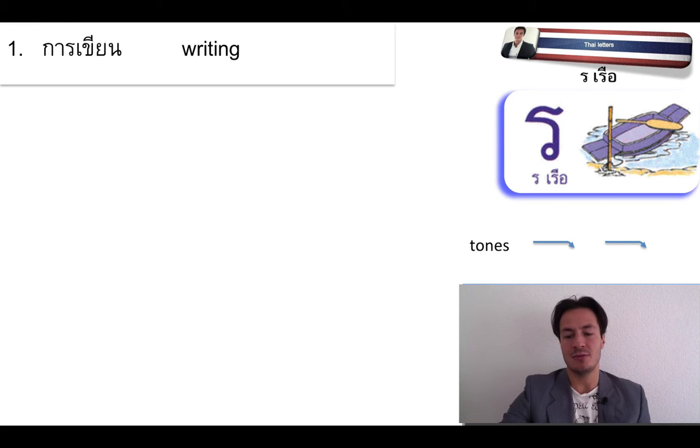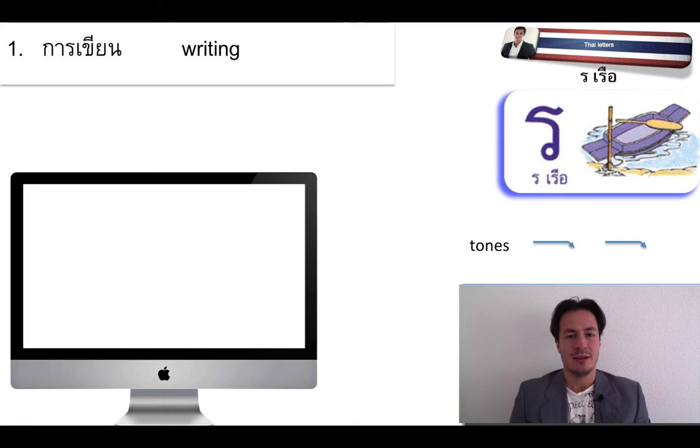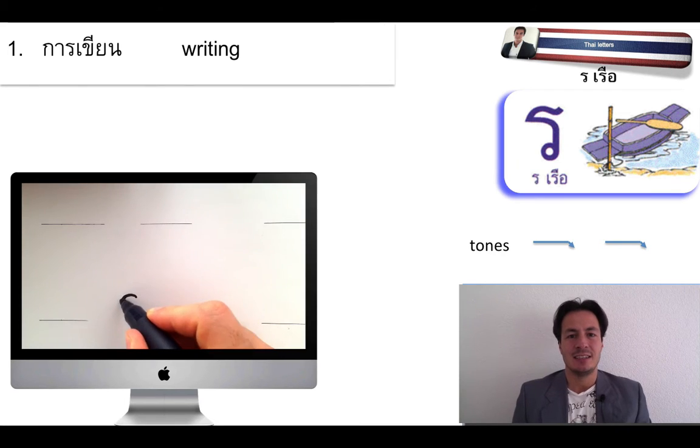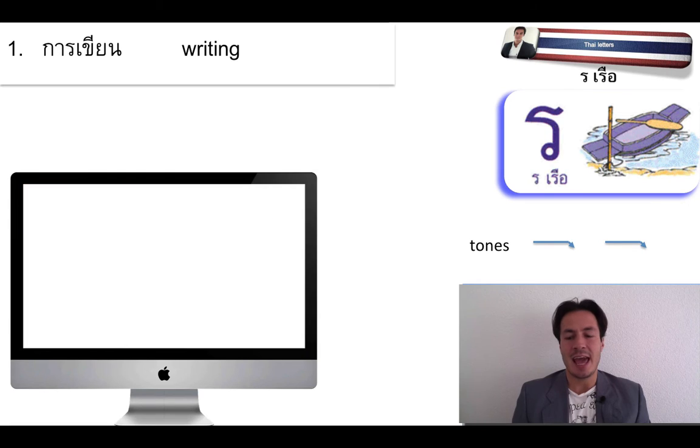Okay, you can practice this on your own, but first we'll learn and see how to write the consonant by hand. Pay close attention to what happens on the screen because here it is. รอเรือ. Excellent.